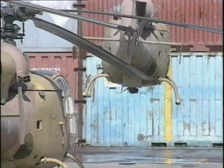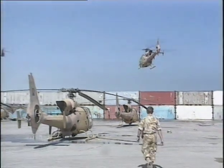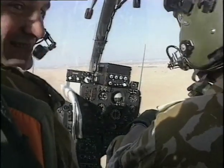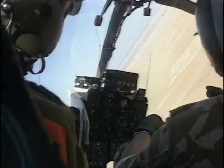French Aviation Légère de l'Armée de Terre, ALAT, operated the Aérospatiale Gazelle, along with the forces of the UK, Qatar and Kuwait. It's a bit older than Lynx. But when it was designed in the mid-60s, it did have some novel features that have allowed it to stay near the forefront for light helicopters even today.